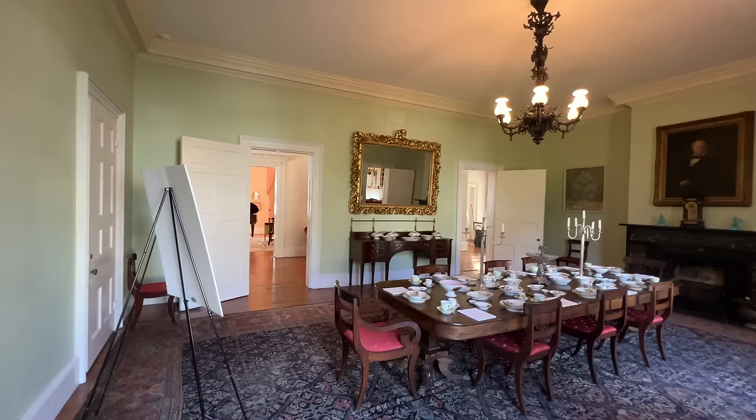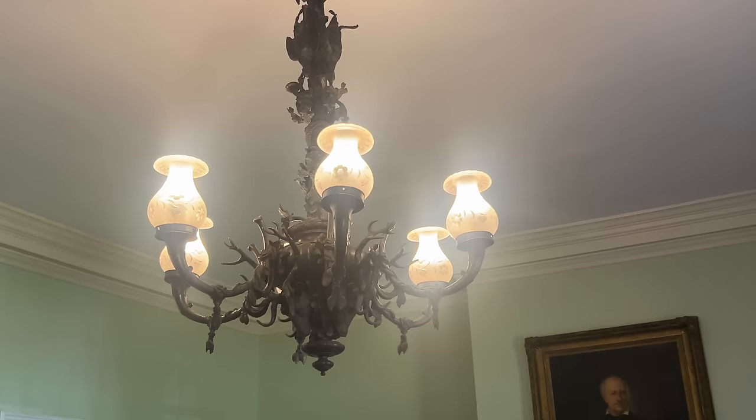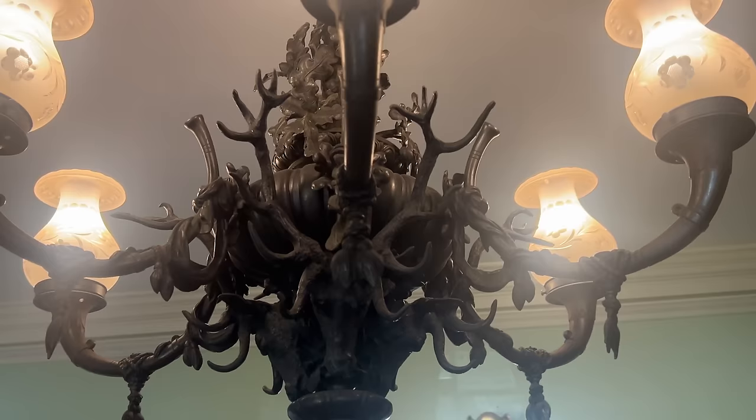Now, here in the dining room, before I introduce you to Stephen Duncan, I would like to point out the chandelier. Now, we know that there was never any piped gas in this house. We have extant photographs from this dining room from about 1920 to 1930 that show that the most updated chandelier in this house was actually a kerosene chandelier. But here we have a gasalier that is Cornelius and Baker, and it's probably around 1857, and it's a hunter theme.